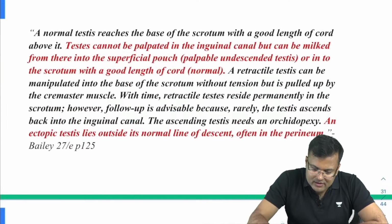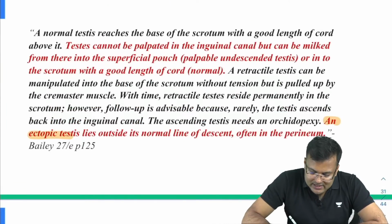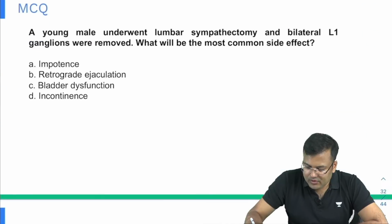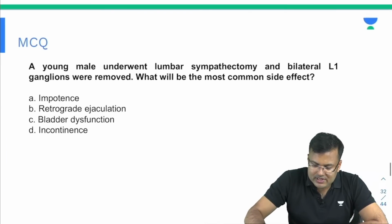Next question, very easy. Here you can see, whenever a patient has ectopic testis, it lies outside the normal line of descent. Okay, easy question, guys. Tell me what is the correct answer here.